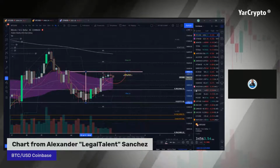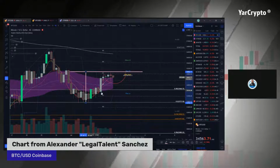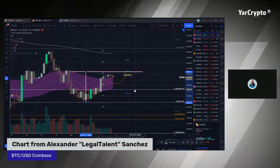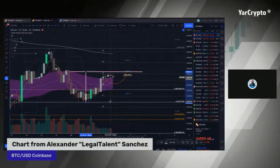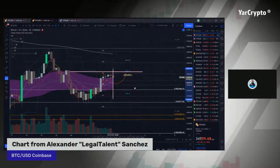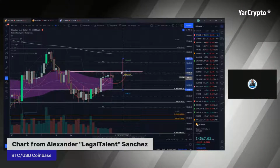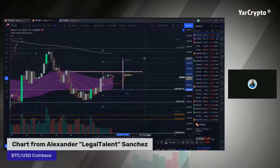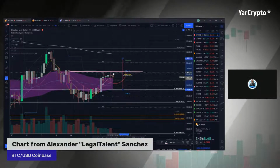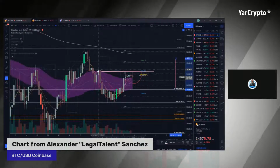I'm not sure if you guys have noticed, but we are currently printing a new 4-hourly candle, which currently is red, and that was to be expected. But if we take this price target and let's say we do come down to the 382 and find support there, ultimately the price target for this would be 35,900, which would break us past the psychological zone that we've been having such difficulty getting past for the past week or so.